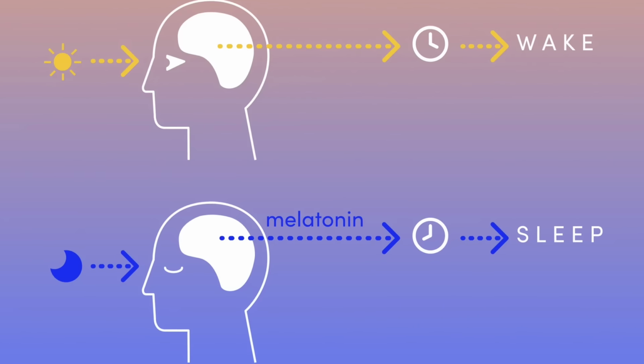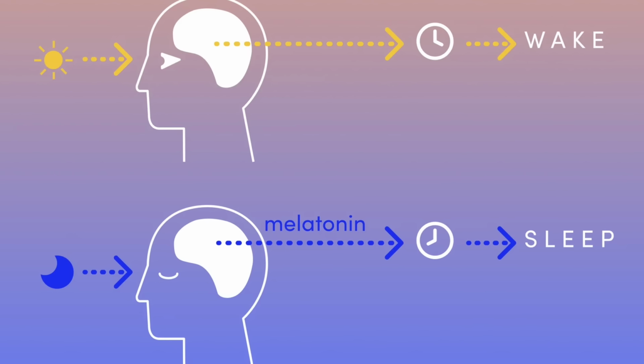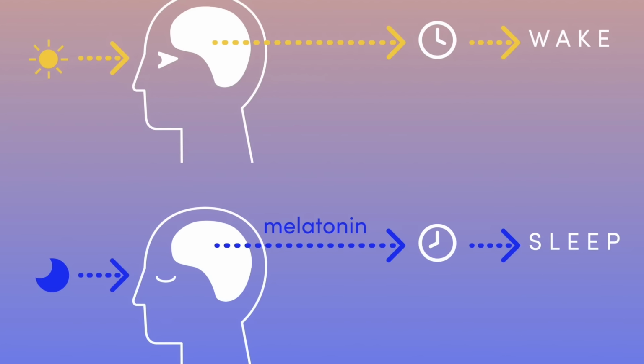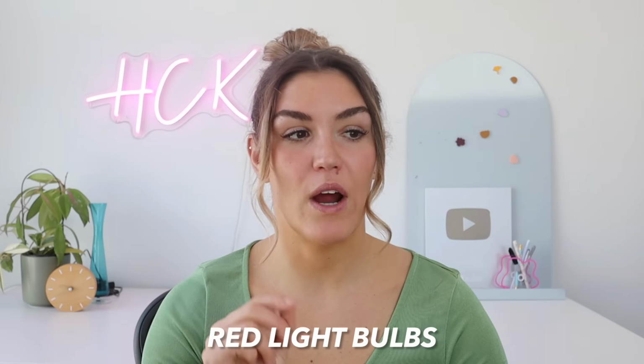You also want to limit your light exposure after sunset. The light that comes off our electronics or from bright overhead lights can trick our bodies into thinking it's still daytime, which suppresses sleep hormones and can make it difficult to fall asleep and stay asleep. Thankfully, there's a pretty easy fix to this. Turn off your overhead lights after sunset and rely on lighting from lamps instead. Even better if you can swap some of your light bulbs to red light bulbs instead. And this is because red light doesn't impact sleep hormones, or doesn't impact them negatively, I should say.